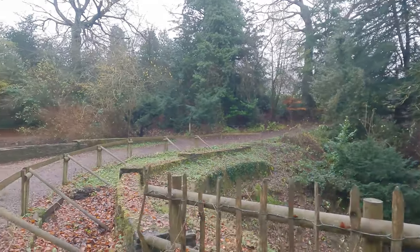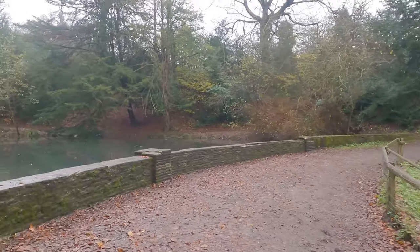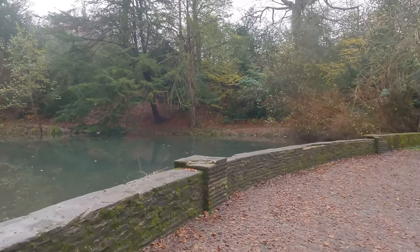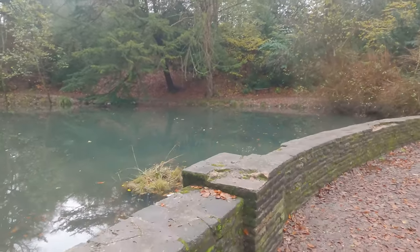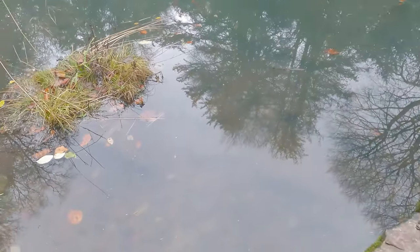Wow. Again, stunning views, look at this. Again, a nice little pool just at the top up here. Again, it's very clear as well, this pool, which you can see. If I just look inside and look over, you can see the depths of it. At the bottom, you see all the leaves which have gone down in there.